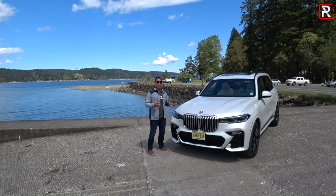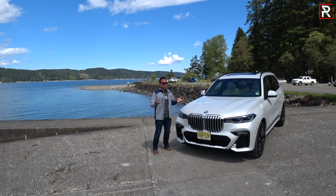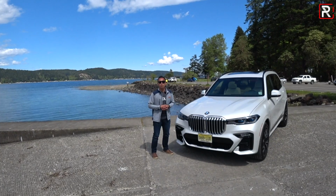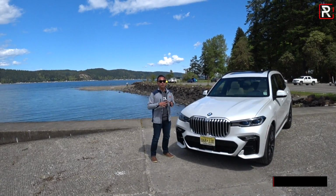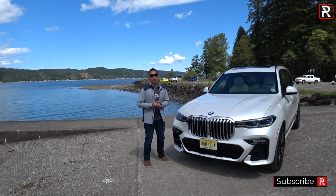So to say that the X7 was a much needed vehicle in their lineup is a huge understatement. Dealers, consumers, everybody's been asking BMW for a bigger SUV over the X5 for years, and it took the company far too long to come out with the X7, but we'll see if it was actually worth the wait.